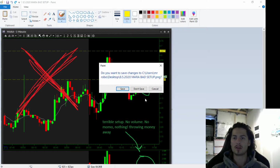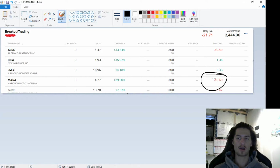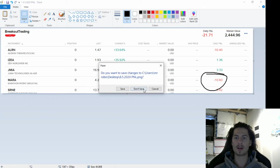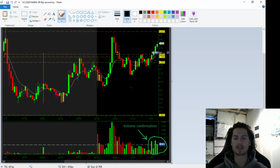Oh wait, Mara. No, wait a second. Okay, so from those two trades on Mara, I was down like I think $20 on Mara alone, and then I had a third trade on Mara that was actually decent, and that made me like $10. So I only ended up being down like 10. But man, this one was hard to trade today.